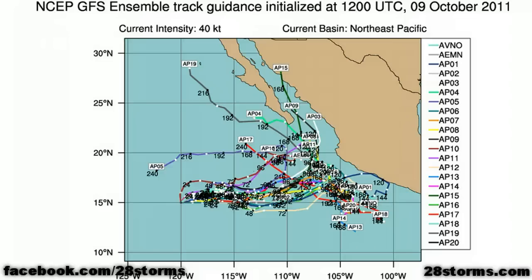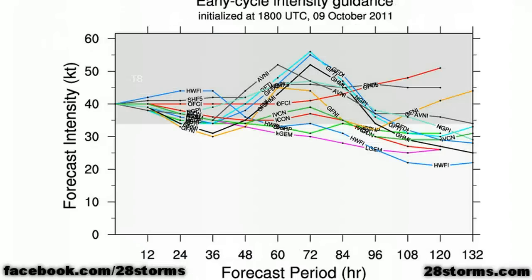This is the latest look at the GFS ensemble members, and we have half of the ensembles taking the system more toward the north, whereas the others are taking it more toward the southeast and away from the coastline. In addition, the intensity forecast is greatly dependent on what is going to occur with the overall forecast track, but the good news is that none of the intensity models are taking Irwin back to hurricane status at this current time.